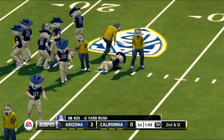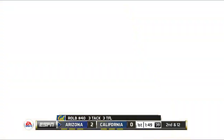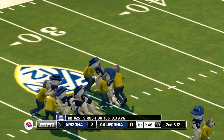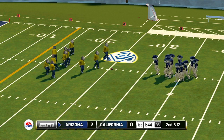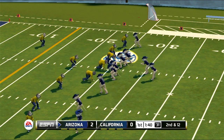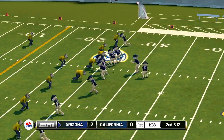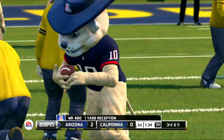And they make the stop at the 25-yard line. Never really had a shot. They were on him almost as soon as he took the handoff. This is the 10th play of this drive. Here's the throw, and I don't think he got anything on that.